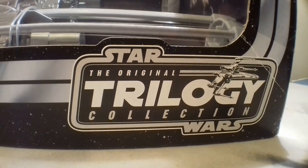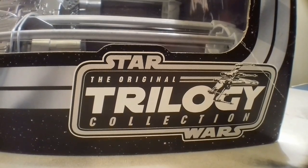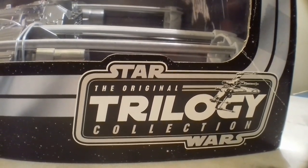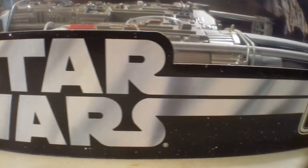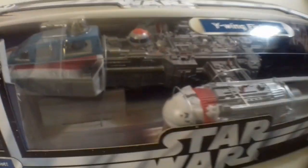I'd like to just mention the fact that that is the embryo of the modern day vintage collection. There was obviously the OTC, the original Trilogy Collection, and then there was the vintage original Trilogy Collection, which was using vintage Kenner card backs. That was the embryo, the germ, the seed that was planted that created the modern day vintage collection we love. So anyway, the OTC, I had no idea this vehicle was part of it until now, but it looks fantastic.